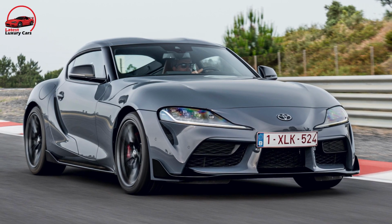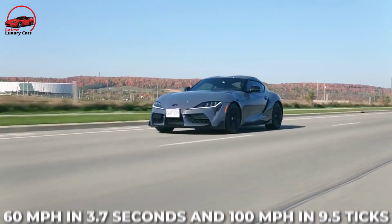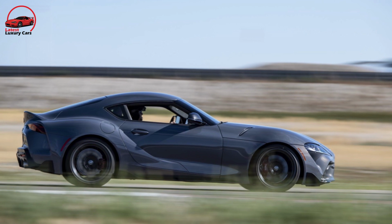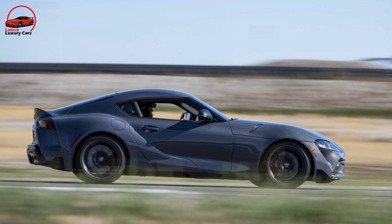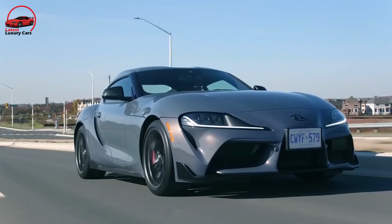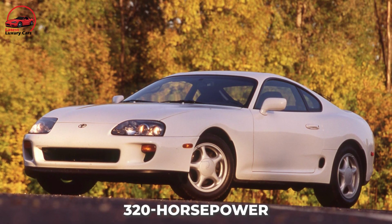Our long-term 2020 GR Supra 3.0, with the 8-speed automatic, put down some very outstanding acceleration statistics on the track, reaching 60 mph in 3.7 seconds and 100 mph in 9.5 ticks. These values improve significantly with the 6-speed manual to 3.9 and 9.6 seconds, respectively. This places it in the same league as the Chevy Camaro SS, Porsche Cayman GTS, and BMW M2 competition. In fact, it's faster than the venerable 4th-generation Supra, which was powered by a 320 horsepower sequentially turbocharged inline-six.